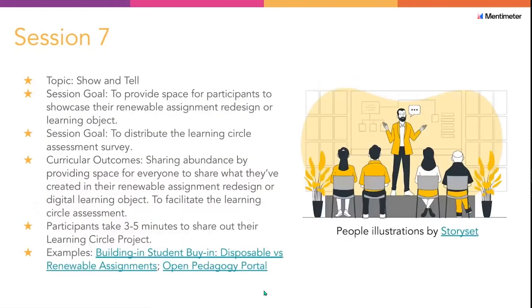And then session 7 wrapped us up with show and tell. The session goal was to provide space for participants to showcase the renewable assignment redesign or their learning object, and also, on more of an administrative side, to distribute our learning circle assessment survey. The curricular outcomes were sharing abundance, by providing space for everyone to share what they've created in their renewable assignment redesign or digital learning object, and then to facilitate that learning circle assessment.